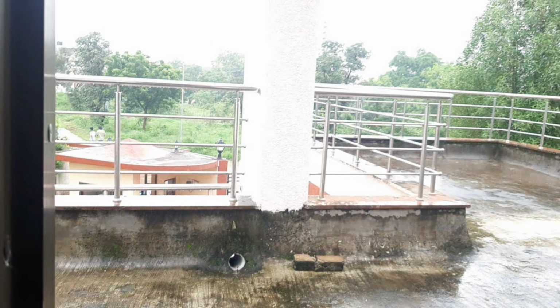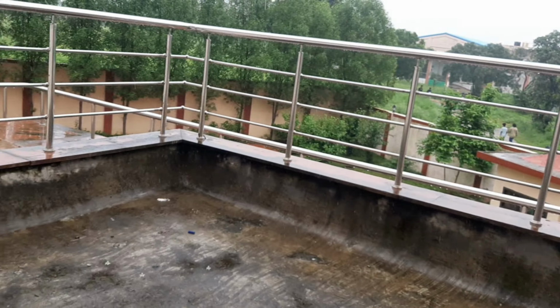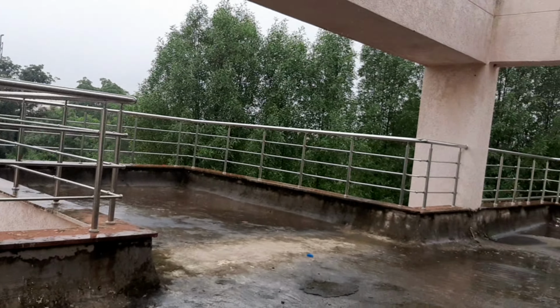This is a TV room where you have a TV put up for you guys to watch TV. I've never watched TV in this room. Then there are lots of chairs put up so that you guys can have some discussions. As a table, you can sit and study. Yeah, and then this is the terrace of the first floor. It's raining now, so I'm not going outside. You guys can just come and explore it yourself. This is the first floor terrace.